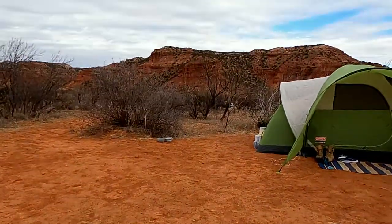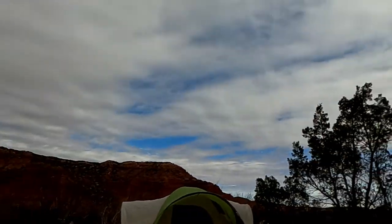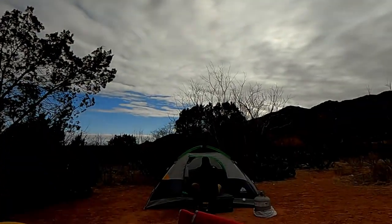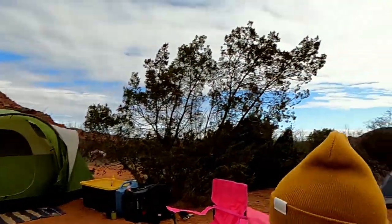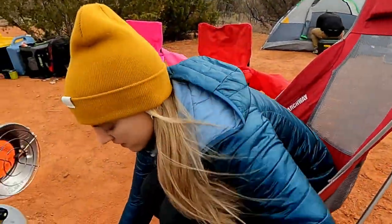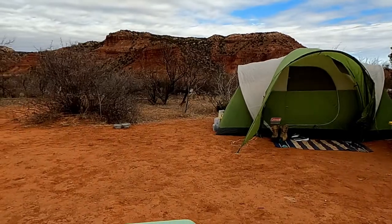Anyways, it's getting a little bit darker. Some clouds rolling in. My friends, Jay and Alexis, just got here. Alexis was tired, she took a nap. So, you know, we're just hanging out. So far, it's really nice. We like the cold, we like it.